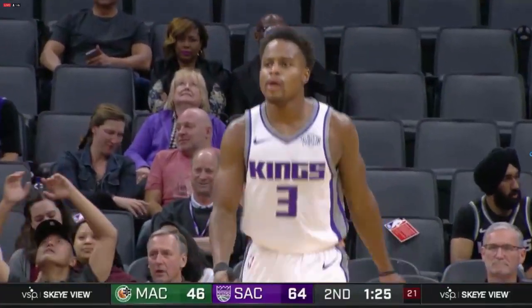Yogi Ferrell. A couple of folks in the Dallas Mavericks organization told us you are going to like Yogi Ferrell. And we have no reason to dispute that thus far.